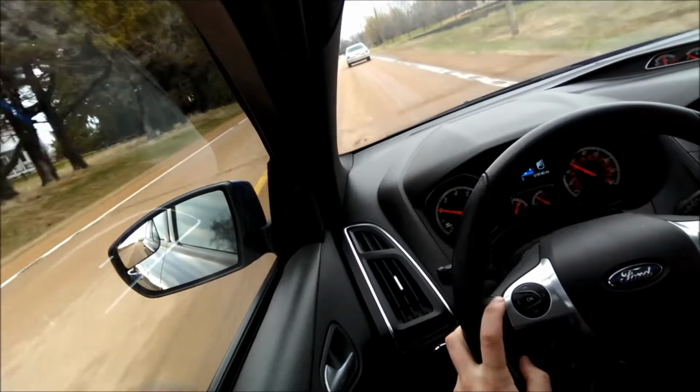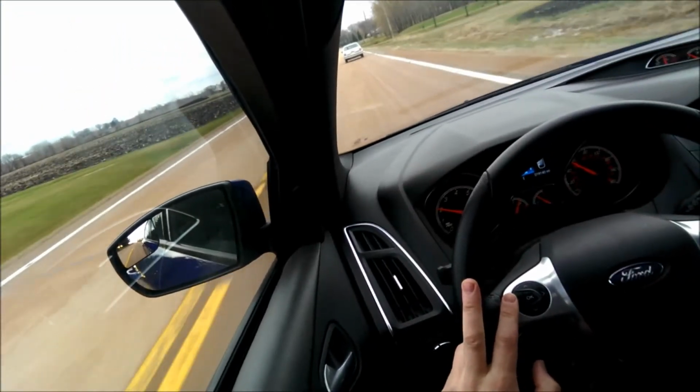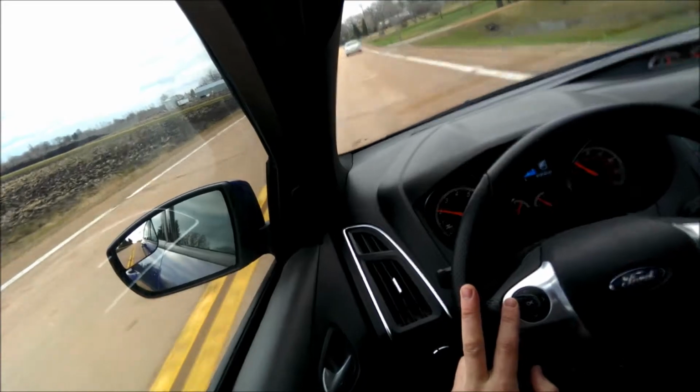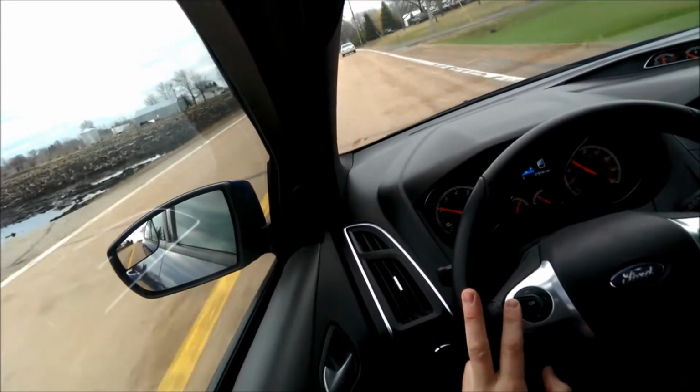which should gain me 20-30 extra horsepower maybe if I'm lucky, which would be really nice, to get this thing tuned on E30 and really get a little bit more horsepower out of it. And probably not too much more torque, but more horsepower, which would be nice. But other than that, nothing else.